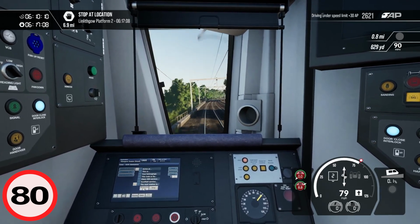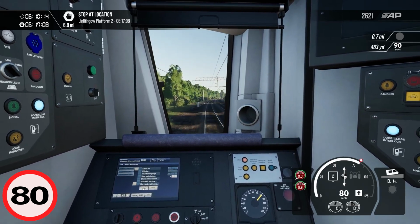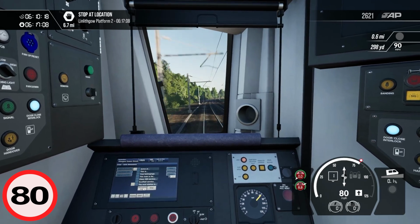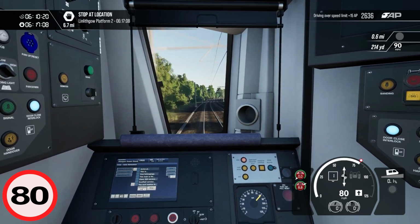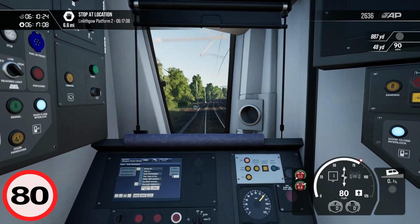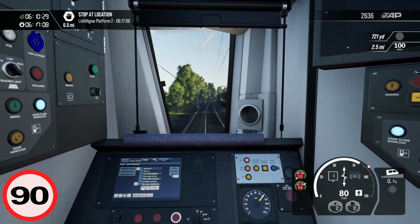Just keeping power notch 2 in there just to keep that 80 mile an hour speed restriction up, and in around half a mile the line speed will go up to 90 and then back up to 100. So there is our 90.